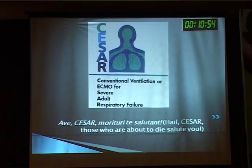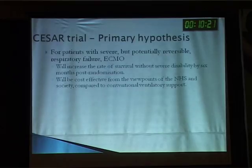Now this is the CESAR trial. It's conventional ventilation versus ECMO for adult respiratory failure. For H1N1, there is very little literature; the one registry I have shown appeared only in 2009. So the number of patients who received ECMO is not very large, and therefore I cannot really comment too much on it, but basically the same thing would apply for any patient with acute respiratory failure and ARDS. So this is conventional ventilation versus ECMO for patients with severe but potentially reversible respiratory failure.